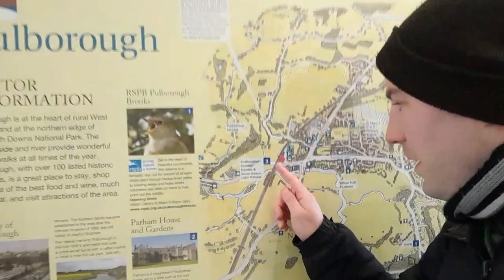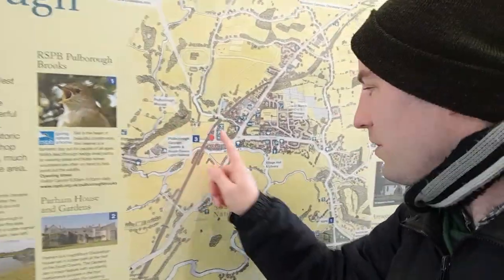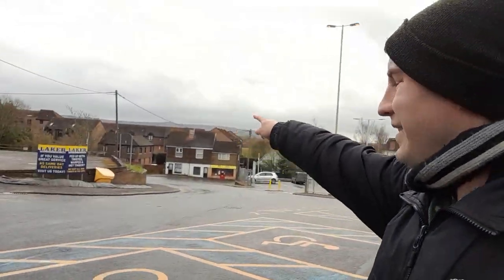There's a nice map here. So we're here, we need to get to there. I'm going to go kind of this way around. We'll go down and have a look at the River Arun first, because this railway is known as the Arun Valley Line. It's quite a scenic railway to travel on. It has the South Downs dominating the skyline over there, and from here we get quite a nice view.